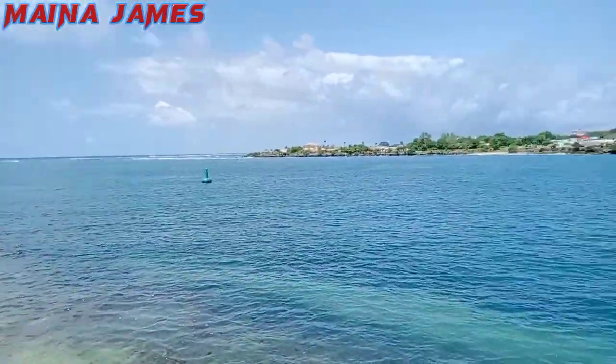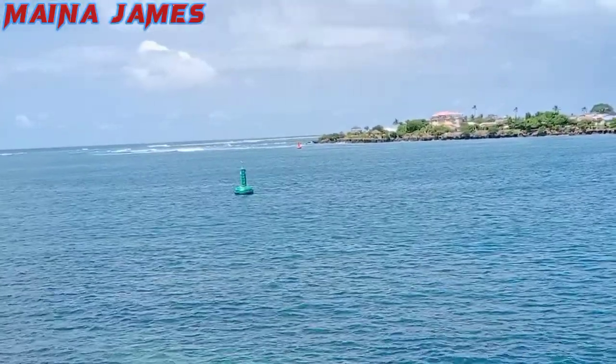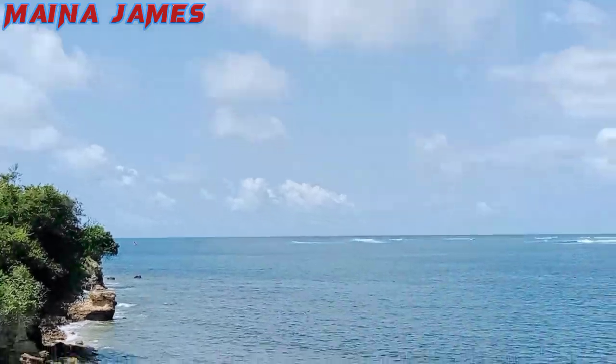Things there, and there is a red one at the far end there. I'm made to know that these are used to show the direction for the ships to use.